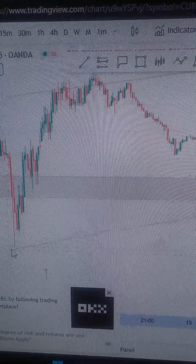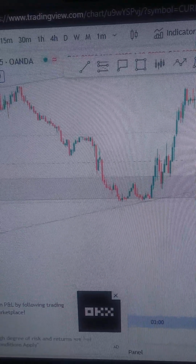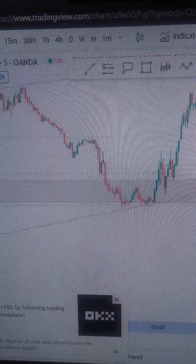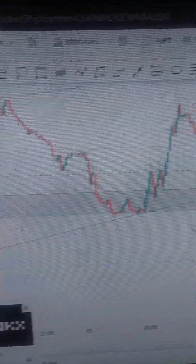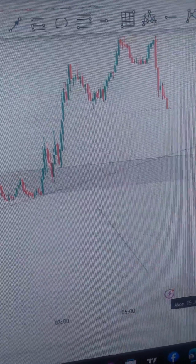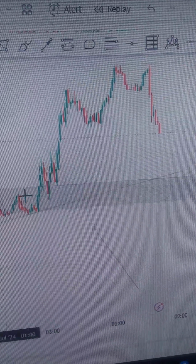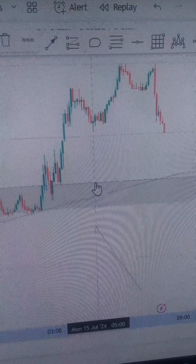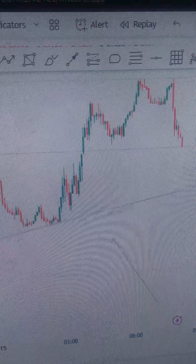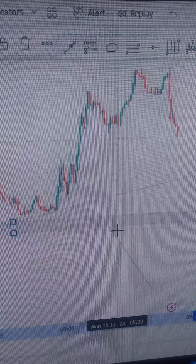Quickly dive into the 5 minutes. So we are pretty much fast approaching our area of interest, which is the touch here, and then we're going to be anticipating buys from there, because I still believe that we are on a bullish trend. Let me just adjust my things now.